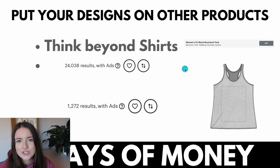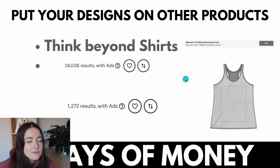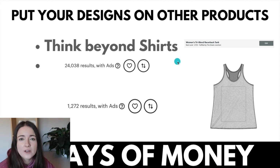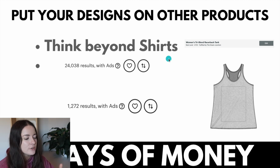It's just too saturated. Same could be said for mugs. There might be a heap of t-shirts, but with that exact same keyword on a mug, you might get found. So really have a look just beyond t-shirts. I suppose that's the thing. But at the same time, you've seen from my income reports, we have sold a lot of t-shirts. They're still our main item. But during the graduation time, when we had a massive amount of sales, we would sell the t-shirt and the notebook. It would be the exact same design, but we just put it on a notebook.